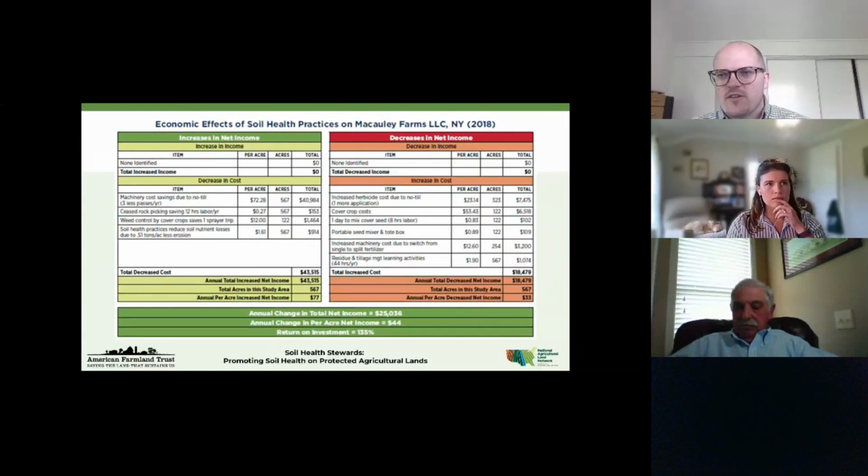So to zoom in on that a little bit further, it's not that complicated when you look at it. All those are budget items, and on the left are the positive ones. So you have increased income, that's an easy one, anything like yield increases, or decreased cost. We tally that up, and those go in your green, your plus column. And then on the right are those costs, those decreases in income or increases in costs. We tally that up in the red, and we try really hard to make sure we're accurately capturing those. We want to tell the actual story, not some overly rosy picture. At the very bottom, you'll see what this means, the bottom line. You have your annual change in net income, per acre change in net income, and your return on investment.